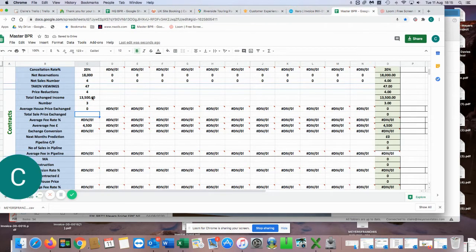But we just have to fill in this next one before it will tell us what our average house price exchanged was, before you start thinking, it doesn't work. It does. So your total sale price exchanged, this is a really annoying one to add up as well, but it's well worth doing, to add up all the house prices that have exchanged.